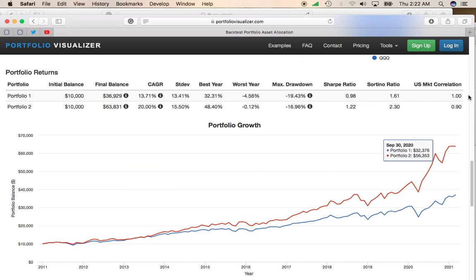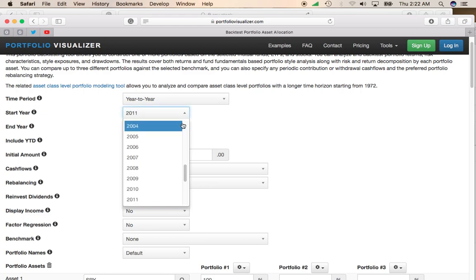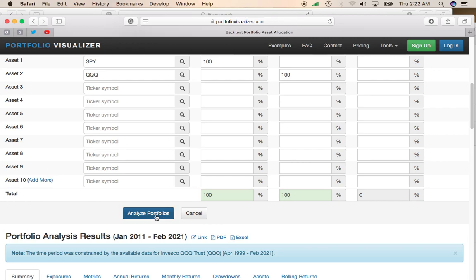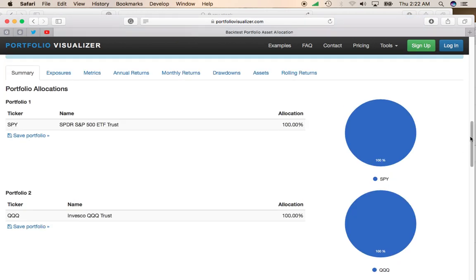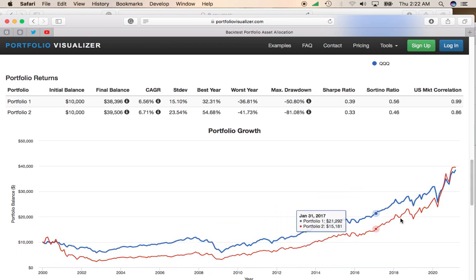Now, that's not the case if you go back over the past 30 years. You can see there were some incredible drawdowns. I'll go back as far as 1998 because that includes the tech crash. And I'll show you the max drawdown here was pretty horrendous. If you go back until 1998, you'll see here you get almost identical returns, but you see here the max drawdown for the Nasdaq was 81%, while the max drawdown on the S&P 500 was 50%. Pretty much almost identical returns.